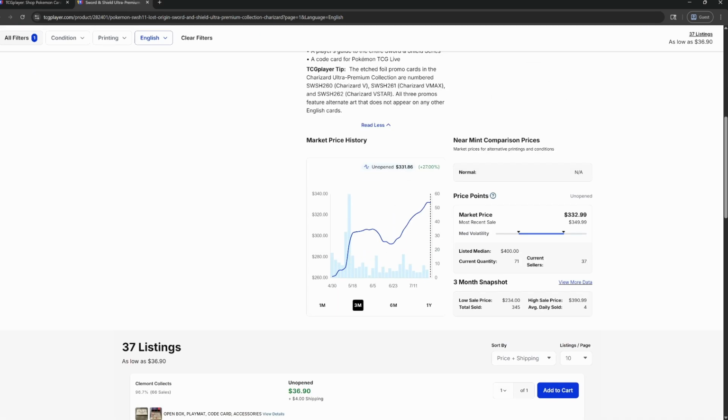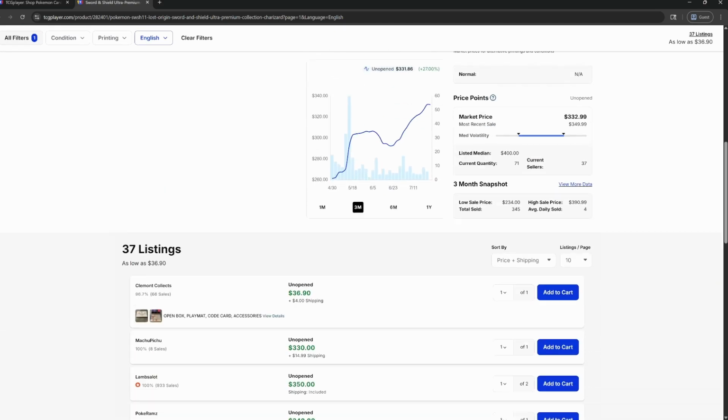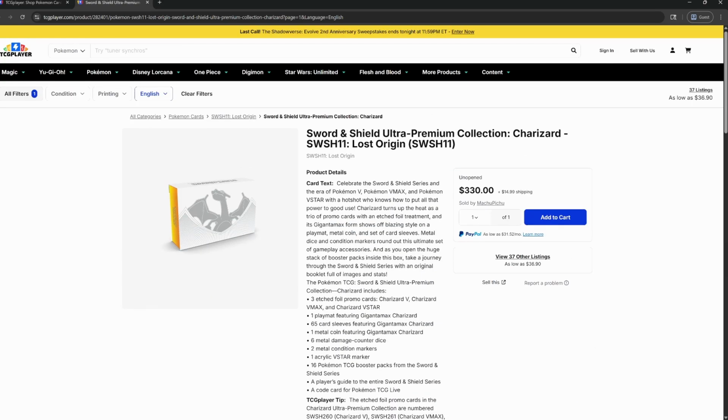I think 330 is actually a pretty cheap price for the kind of value you're getting from this. And not to mention that the Charizard fighting the Mewtwo in a PSA 10 is insanely expensive because it has horrible quality control. Most of them are completely off-center. So I think it's actually a really, really good buy right now. Definitely be picking up this UPC if you can.